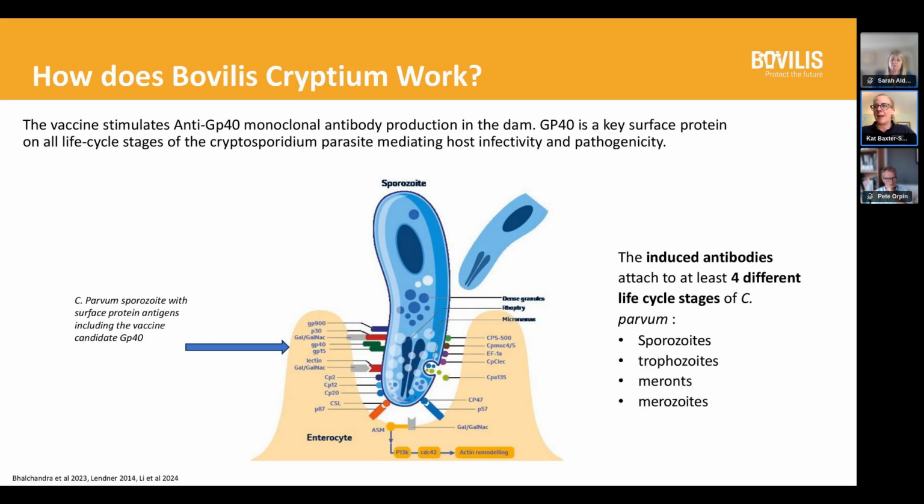And this is what the vaccine stimulates an immune response to. So it's given to the dam. She produces antibodies to that surface protein. Those will pass into her colostrum as long as the vaccine is given at the right time. And then the colostrum is full of antibodies, which will line the gut of the calf and prevent that crypto from attaching to the gut cells. So as long as the calf gets the colostrum, it will help to protect it. And the antibodies attach to 4 different life stages of the C. parvum: sporozoites, trophozoites, meronts, and merozoites.